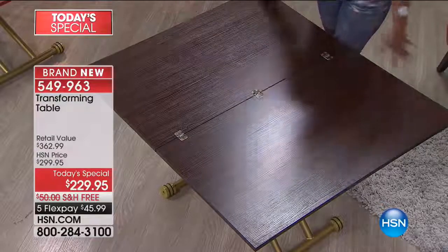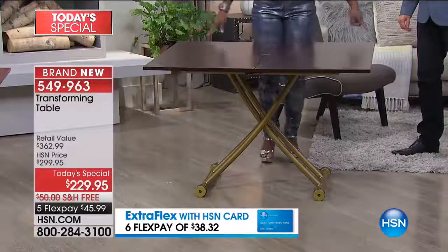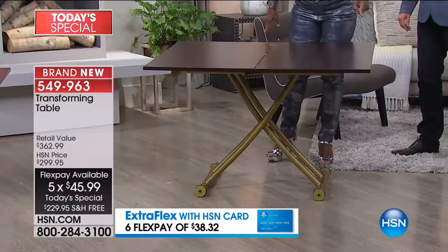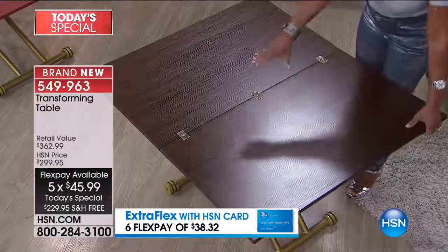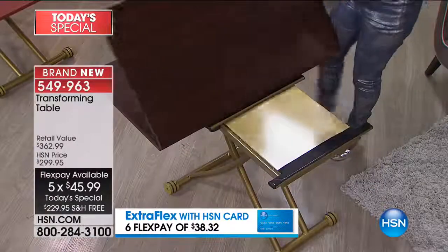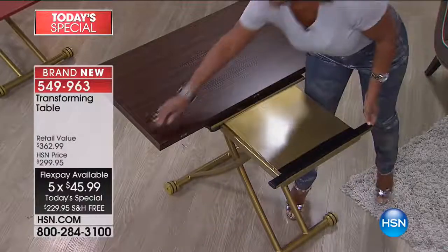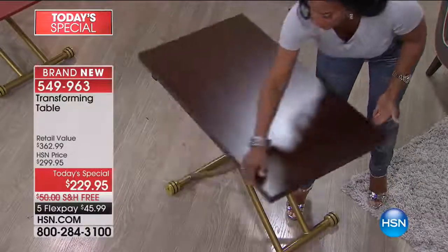So right now, we've got this large surface space, opens up 46 inches wide, 39 and a half inches long, and then in this position, it is standing at 30 inches tall. But then I can close this. Notice no leaves, no inserts, nothing that you have to store underneath your bed or in a closet.